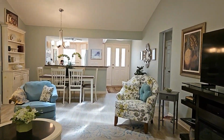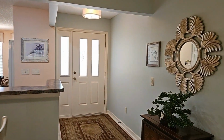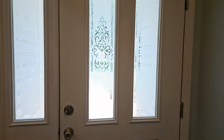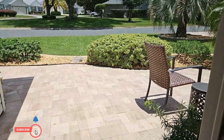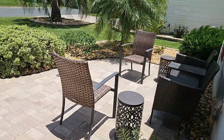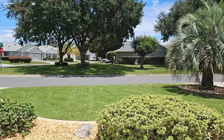All right. And now we will exit the home. This house is in very good condition. We'll walk into the front yard. It does have a brick paver patio in the front. Very nice. Very mature landscaping. This is in a very quiet neighborhood.